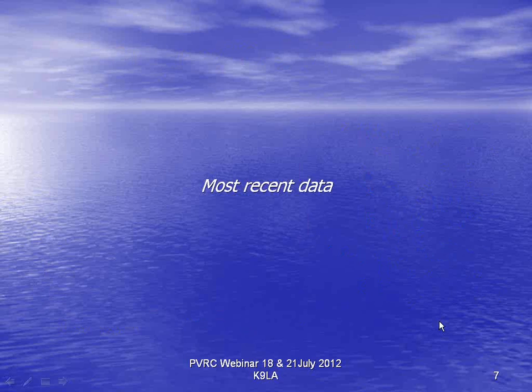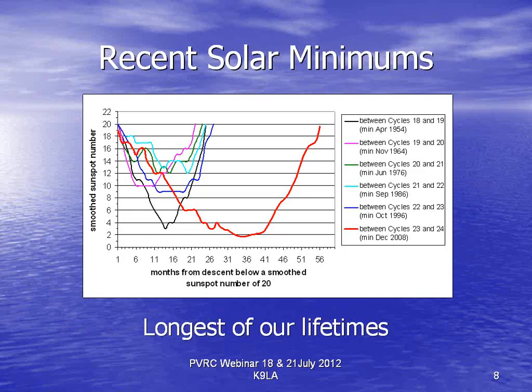Okay, let's look at some recent data. Here's that first chart, just with all the solar minimum data for Cycle 23-24. The horizontal axis is simply the months after the smoothed sunspot number descended below a value of 20. You can see that we got spoiled in our lifetimes, with the 5 previous solar minimum periods being about 20 months, 2 years. So we kind of expected the minimum between 23 and 24 to be short like that, and it wasn't. In fact, it ended up at about 56 months between the descent below 20 and the ascent above 20.